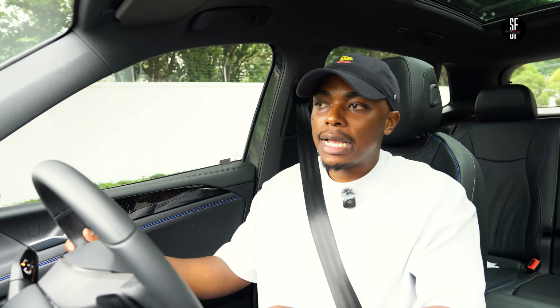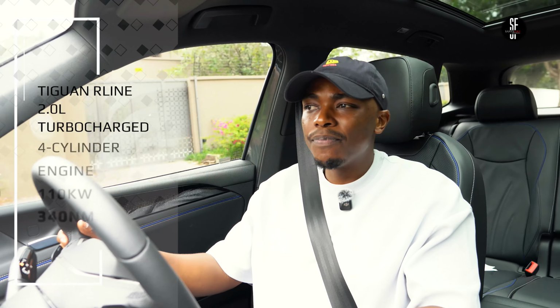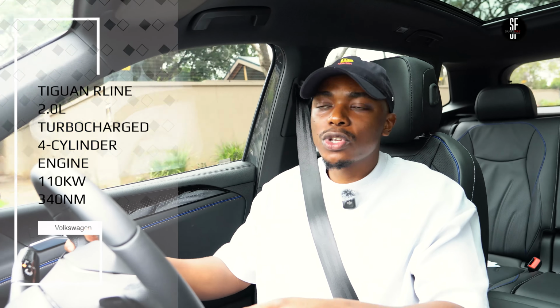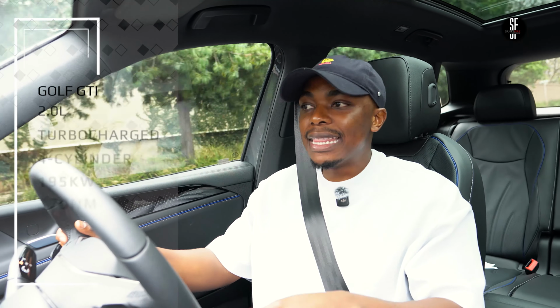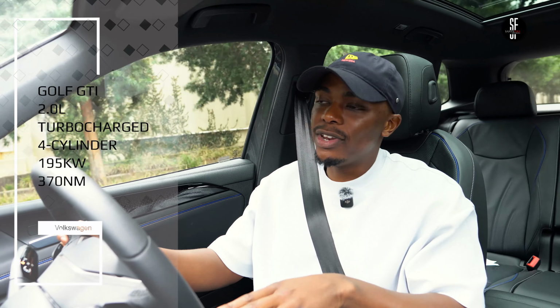It's got the same 2-liter 4-cylinder turbocharged petrol engine that you find in the Golf GTI. It's not a very powerful engine. We'll overlay the numbers over here, but it's good enough to give you that get up and go when you need it. You've also got some drive modes. In Sports mode, it gives you some zip, and I actually noticed that you hear some of the turbo flutter when you're driving through.